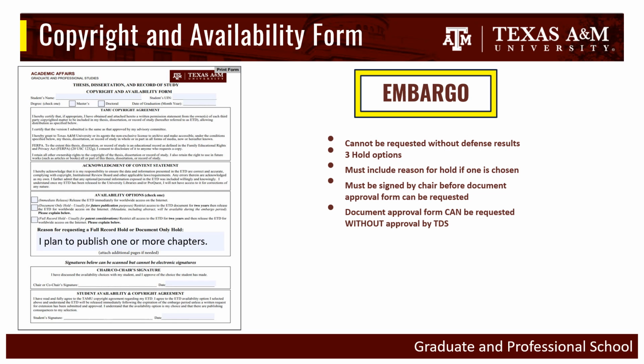If you do select a document-only hold or a full record hold, we will ask you to provide a justification for why you selected that hold. One sentence will suffice, for example, "for future publications," or "I'm applying for a patent." While TDS must approve any document-only or full record hold, it is not necessary to obtain our approval before requesting the document approval form.